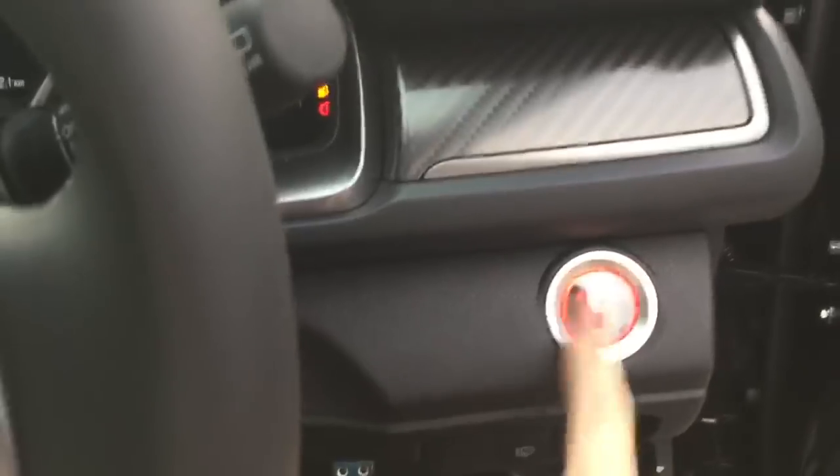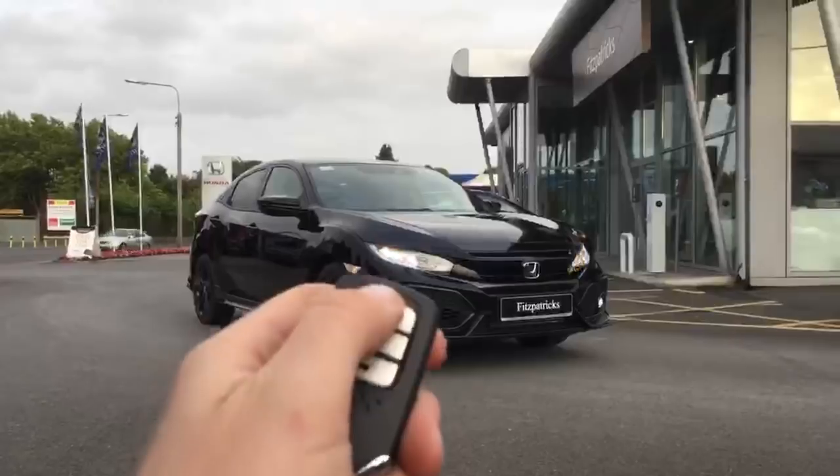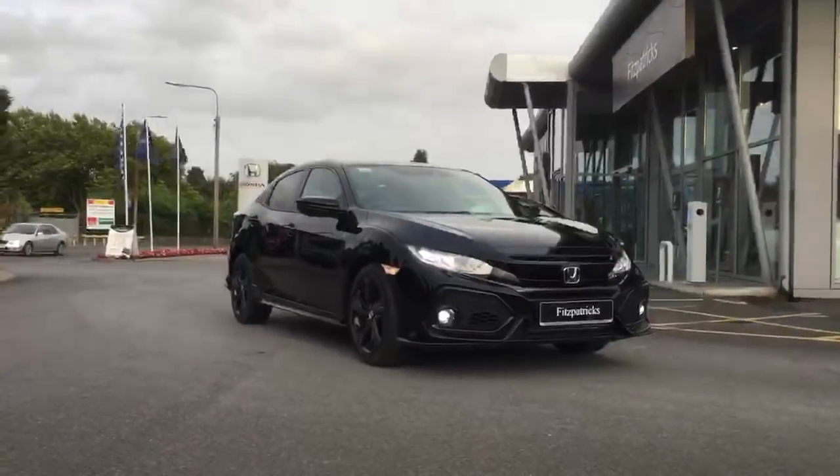Aluminium pedals in through here, start stop button in through here. Actually, while we're there, okay, so with the car it's got keyless entry. So the first thing is, after that, let's turn on the headlamps. Okay, so using the key like you would in a normal car, you can lock it, which you would normally expect to do in a car. That's going to take about 30 seconds.